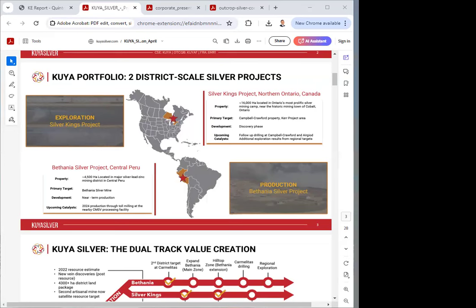I think they're hitting it just right with the market where it's turning recently. I think we're going to see silver do very, very well. I don't hear anybody doubting that at this point. So I think they might be hitting it just right. But the Silver Kings project is really all about exploration upside. It is up in the Kerr area, which is not too far from the Cobalt camp or the town of Cobalt, Ontario, and that's a very famous historic silver producing region.